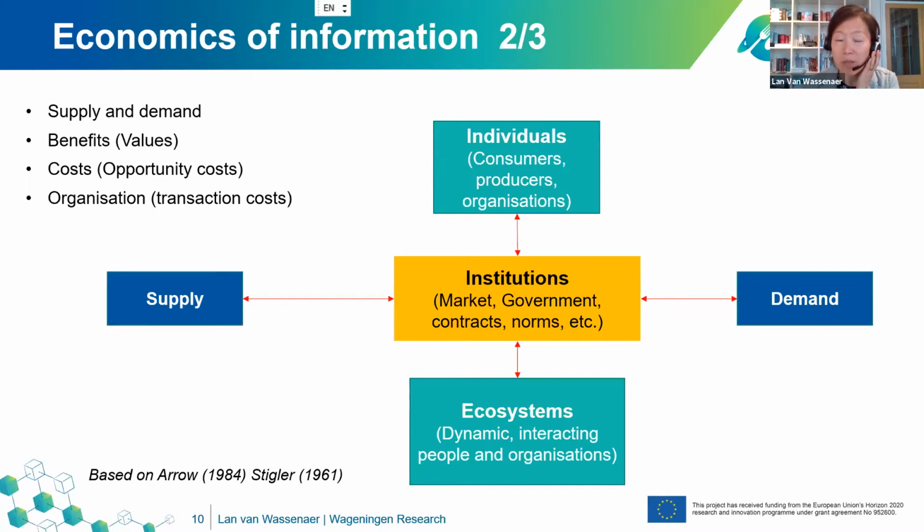So I showed some examples here to show what institutions we are considering. A market, for example, is an institution because it clearly has rules and ways to shape our interactions. Government, law and regulations are also institutions. Those are more formal institutions in our society. On an informal level, we also have contracts or norms, and even traditions are also institutions. So the supply of information and demand for information are quite often influenced or shaped by different institutions.